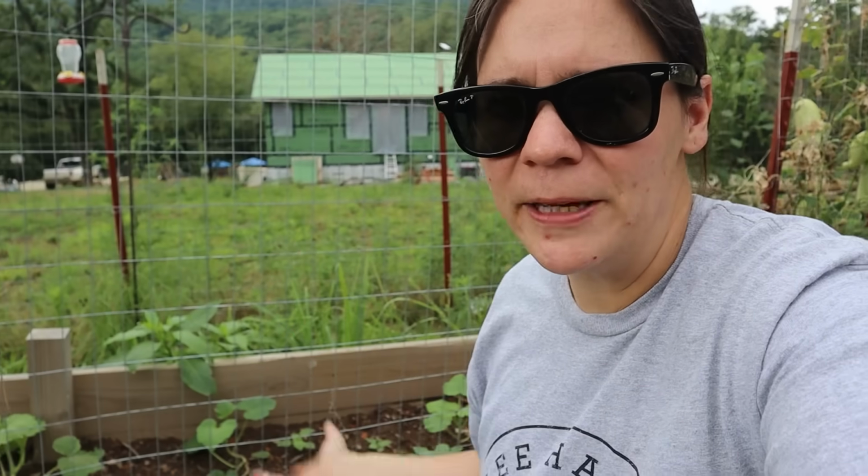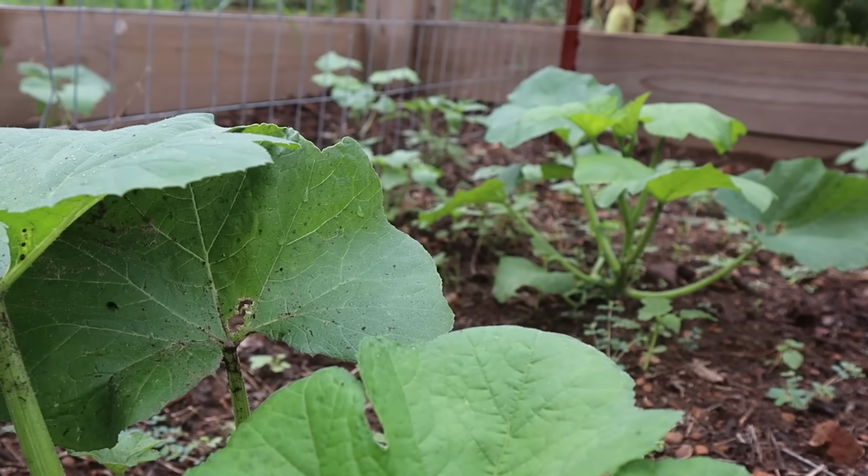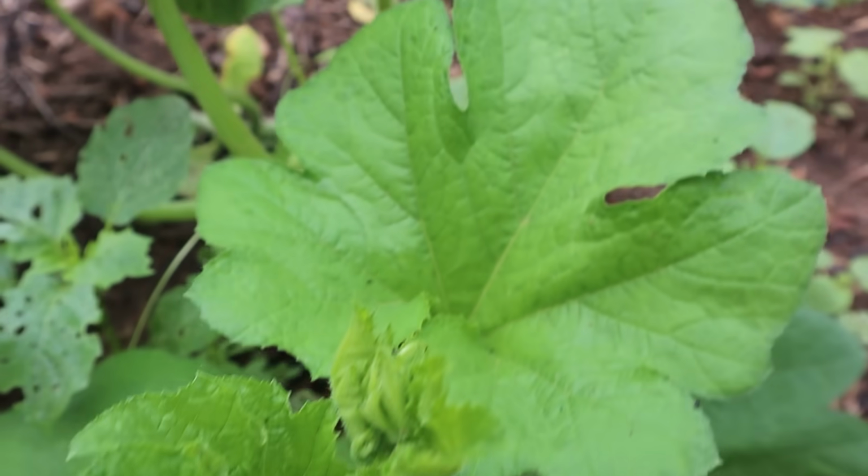My peas were growing here, I had carrots and onions growing in this one, and I did end up ripping it out and tilling up the dirt and putting some fertilizer in there and planting some pumpkins. And guys, look, my pumpkins are growing. They're getting very, very big. No flowers yet on them, but that's okay.